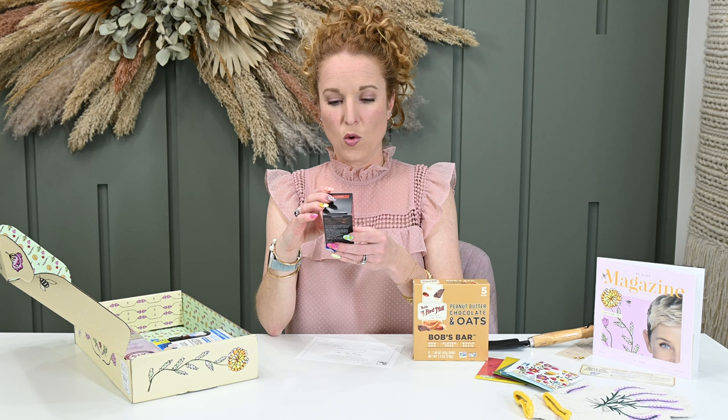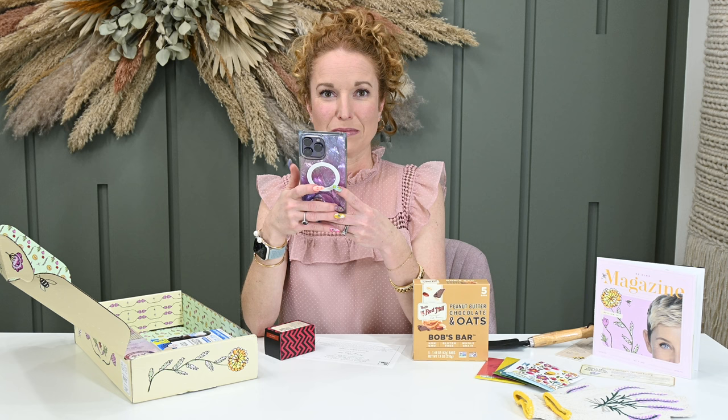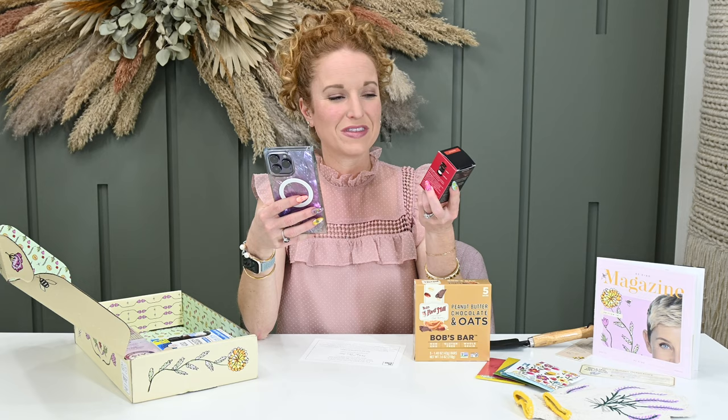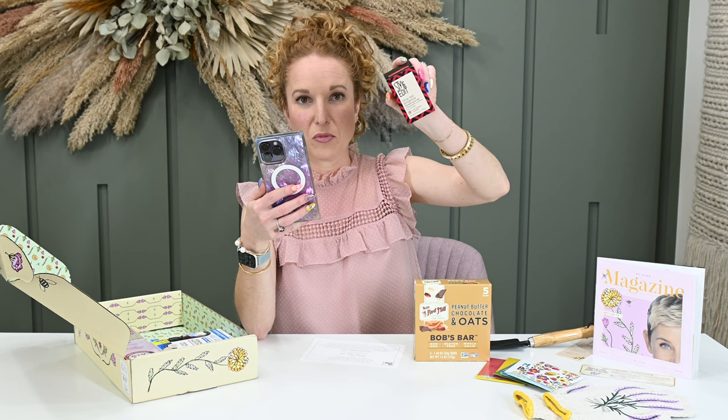Style edit. Root touch-ups for reds. Okay, hold on. Where's my phone? I bet that's one of the customization items. And also, props to whoever sent this box, knowing I'm a redhead. I didn't even know this box was coming. It literally just showed up. And they did indeed give me the right color. Well done. So one of the options is style edit root touch up. You need to pick your color: medium brown, dark brown, black, medium blonde, dark blonde, and medium red.